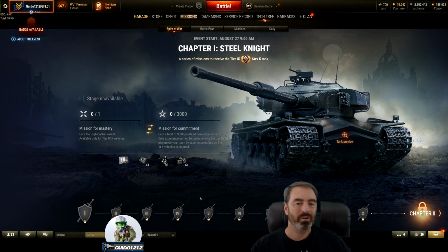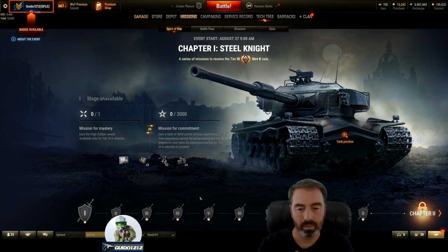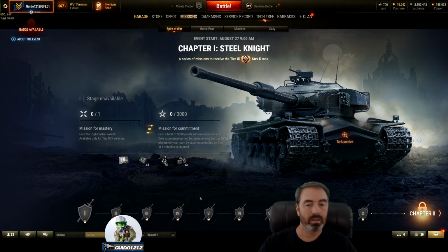If I was to hazard a guess, it's going to be a package, and it could be upwards of $100. Somewhere between 80 to 100 would be my guess. Based on other packages, maybe slightly more. Remember, it is a tier 9. It does make bonds, so I'm assuming they're going to price this higher than a tier 8 premium has been in the past. And the packages have been 60 to 70, I want to say, in the past for these kinds of marathons.